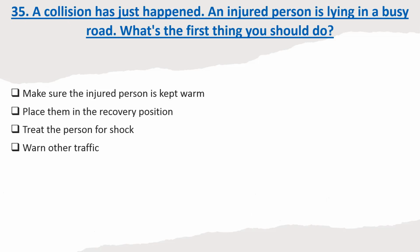35. A collision has just happened. An injured person is lying in a busy road. What's the first thing you should do? Make sure the injured person is kept warm. Place them in the recovery position. Treat the person for shock. Warn other traffic. Correct answer is warn other traffic.